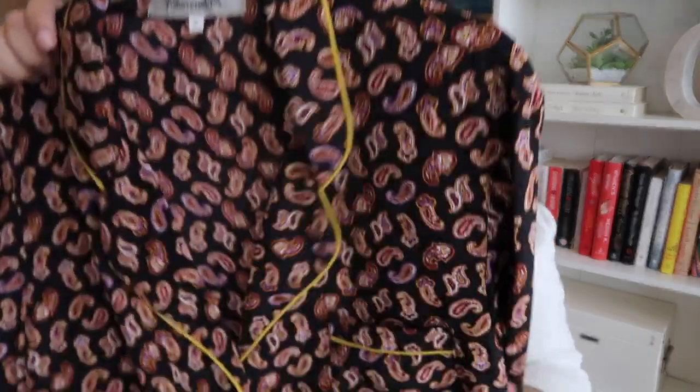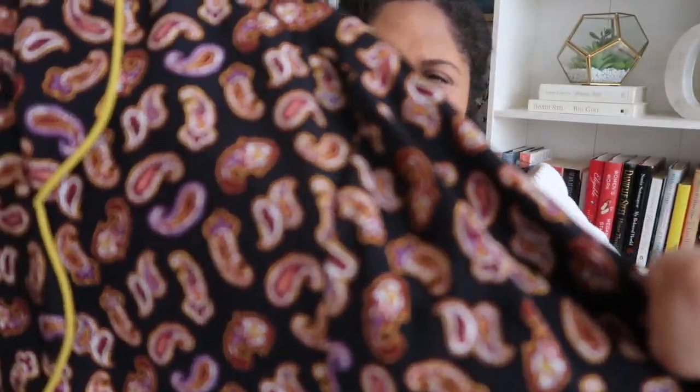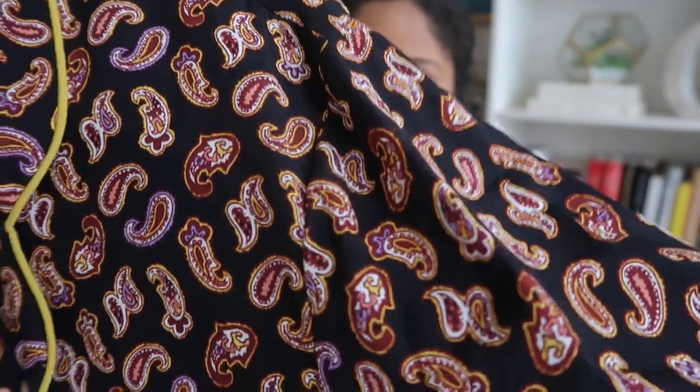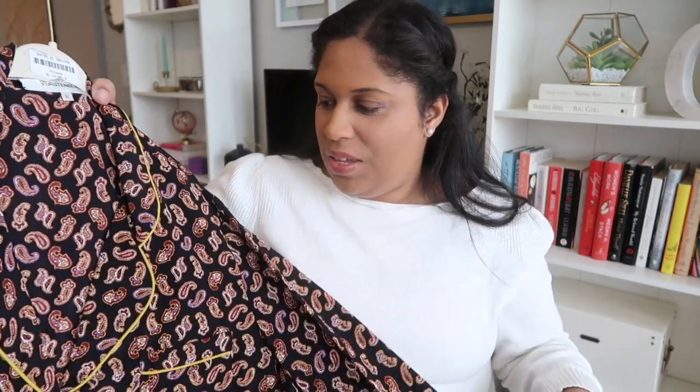Okay, next we have this DVF, or Diane von Furstenberg, just kind of like a silky pajama top style shirt. I actually thought that it was leopard print online in a different colorway, but looking at it in person and up close, it's actually kind of like a paisley print. I got this in an extra large and it retails for about $250 like the other two items I've shown you so far. So it's a little bit of a theme for the moment.